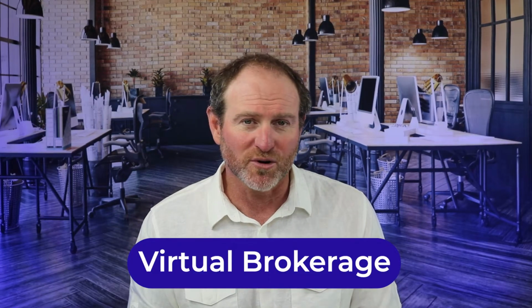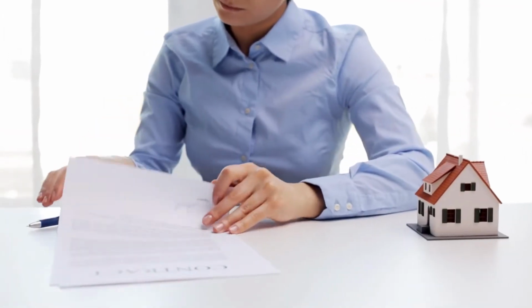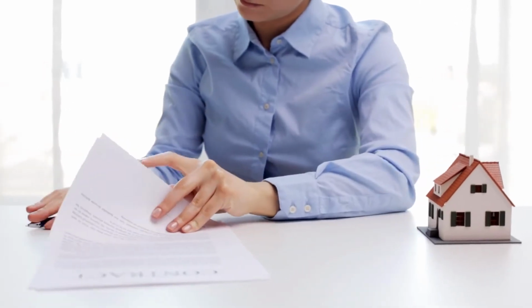The third type of brokerage is a newer type of brokerage and what we call a virtual brokerage. Now, a virtual brokerage works exactly the same way as a boutique style brokerage or a national franchise. The only difference is there are no offices. There are no physical brick and mortar offices. Now, the benefit to that is that it saves on costs. And some companies, such as eXp Realty, will share the cost savings back with their agents. And that's one of the reasons why I chose to be at eXp Realty.